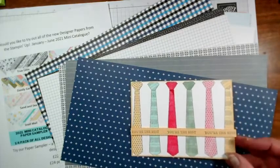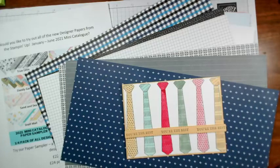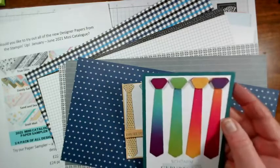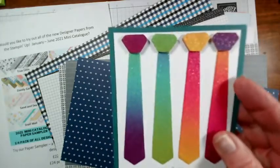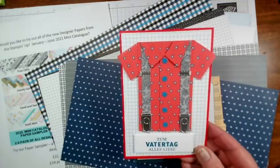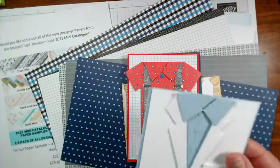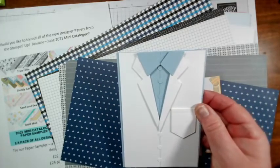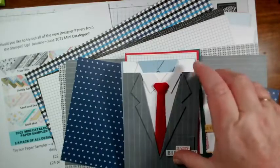So the stamp set includes ties. So we've got ties there, and that's a rather glimmery version. If you can see, that's with our rainbow glimmer paper. This sentiment is in German because I have to do English, French and German sets, but just to show you what fun this set is. And then there's one here for the doctors, and I'll just show you one more. Oh, it's difficult to choose because literally I have so many. There's this one here.